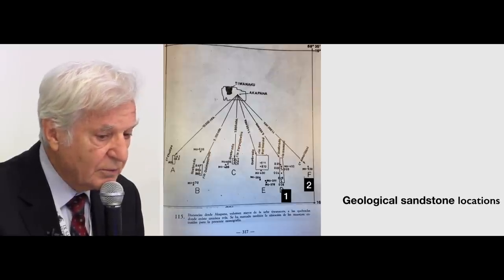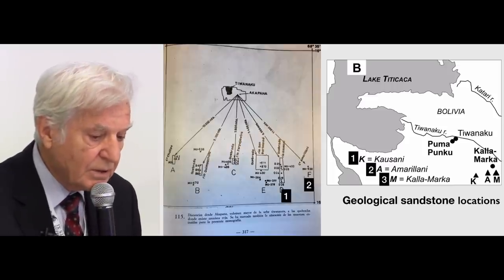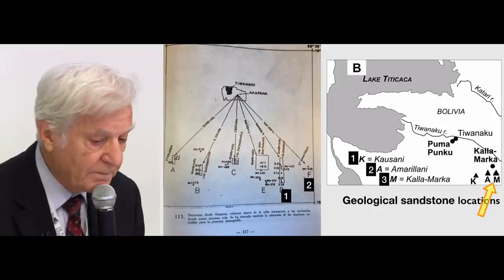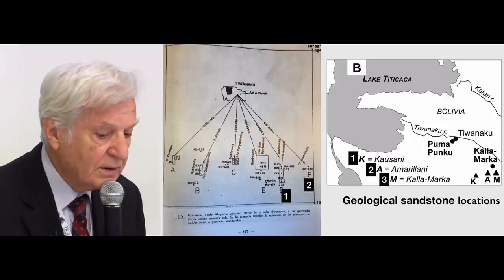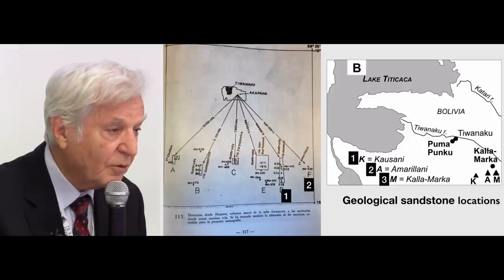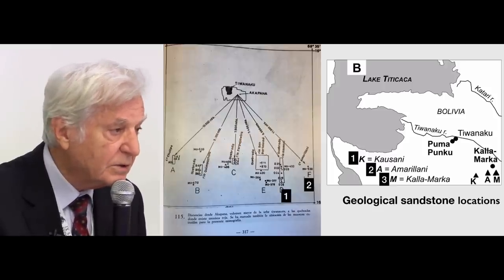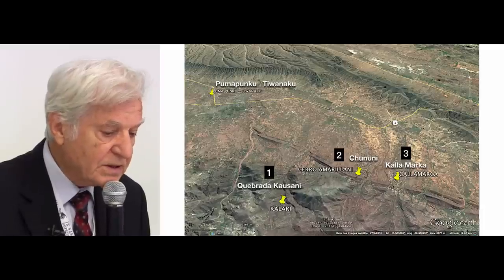In 2017, we took this information to start our investigation, and we added a third site, number three, Cajamarca. Why? Because there are archaeological records in the village of Cajamarca which state that the village was active at the time of the construction. So for me, it was clear that human activities and a very well-defined village were related to the stone material extraction. So this is what we see from Google Earth.